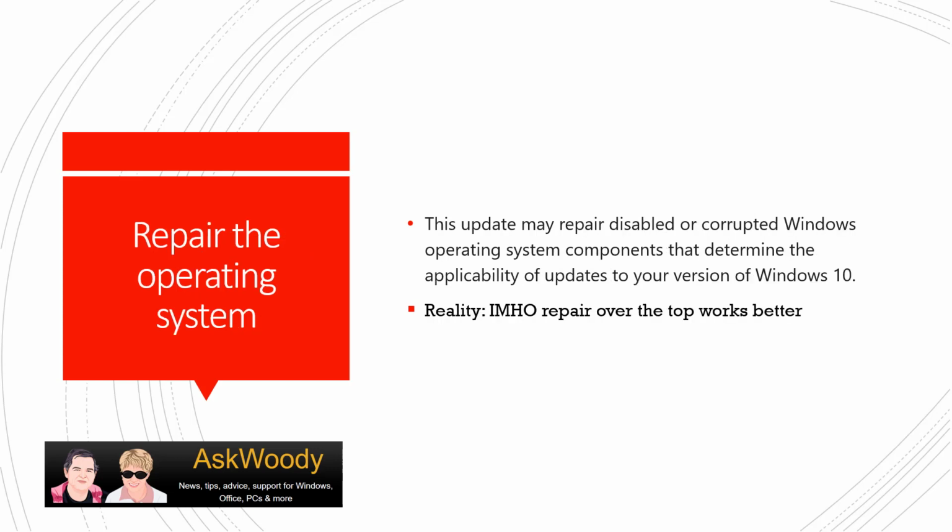Next, it's supposed to repair the operating system. It says it may repair disabled or corrupted Windows operating system components that determine the applicability of updates to your version of Windows 10. In my personal opinion, the repair install over the top works better than this patch. If you have a really misbehaving Windows 10 system, sometimes you've got to do the repair install over the top. If you remember, I've done a Task for the Weekend video on that process, so look for that on the YouTube channel.